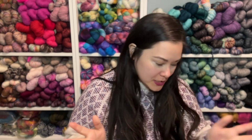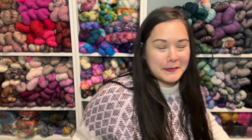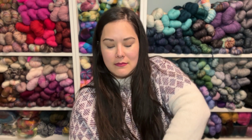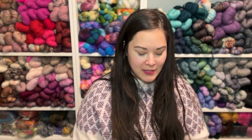Oh, I have an acquisition I forgot about because I kind of buried it here under my WIPs. I did buy some yarn, but I bought it from a charity. So doesn't that just count as no yarn?